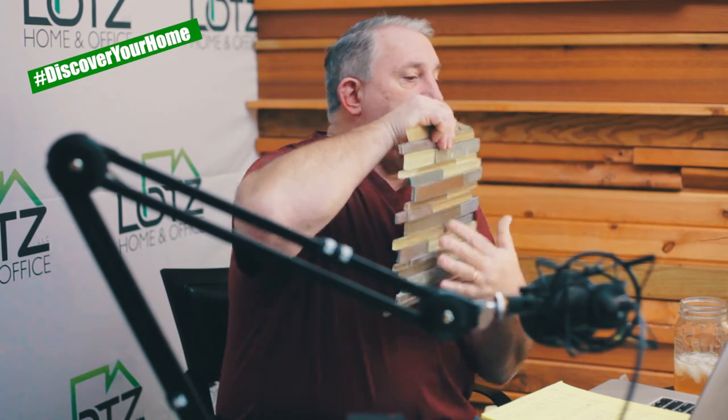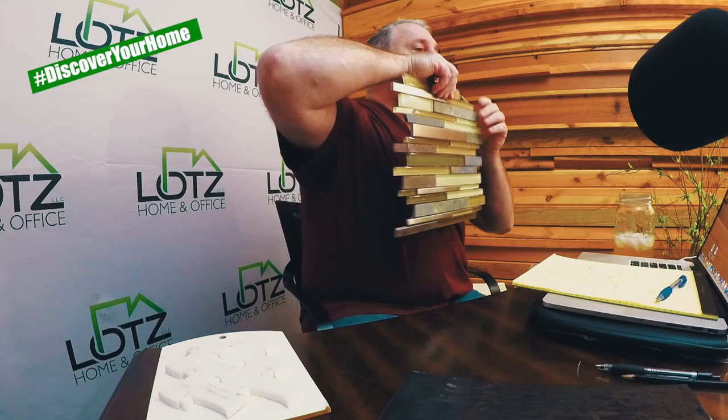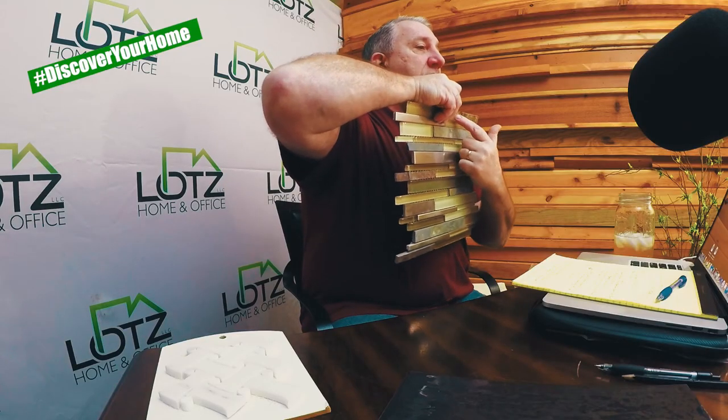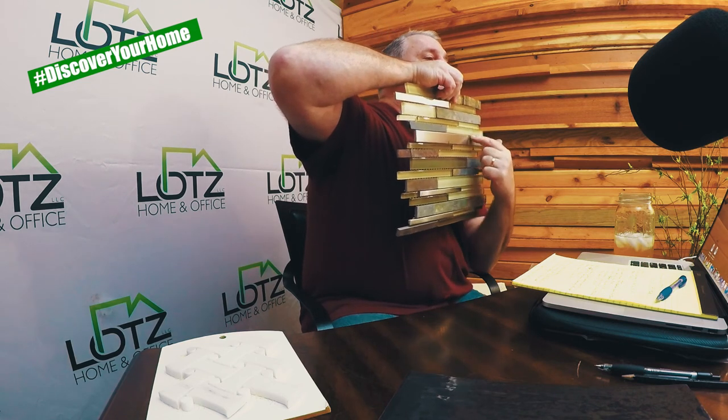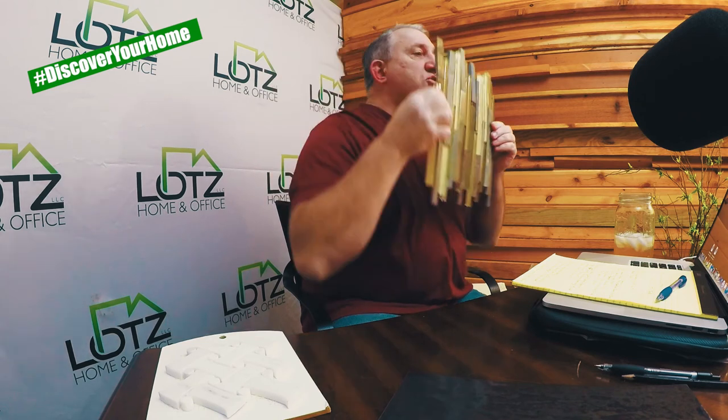So let me go to my last tile here, which is what we call a blend. This is a glass stone mosaic. This is one that was installed as a backsplash in our kitchen. It's very earthy. What you've got here is glass, some stainless steel, and some slate. Really natural colors.